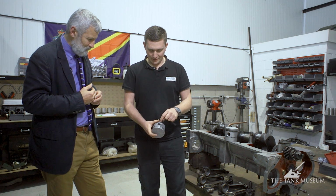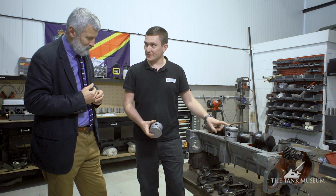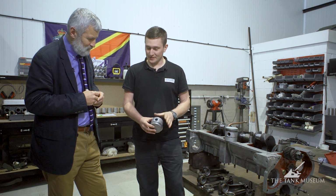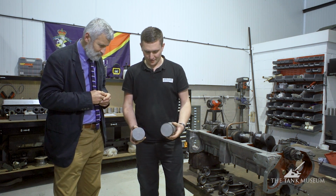One problem was the hole for the gudgeon pin. This is actually a 22mm, and the original Meadows piston is a 23.8mm gudgeon pin. So not quite there, yeah. There's a problem, we would need to bore this out. So before we did that, we thought we'd better check all the other dimensions. So obviously the bore size is exactly the same. That would be absolutely fine.